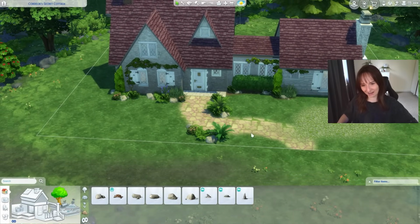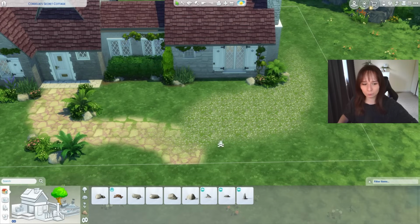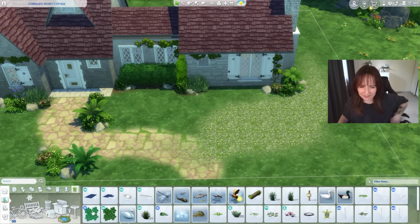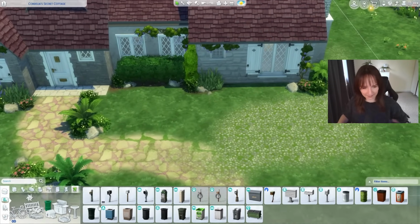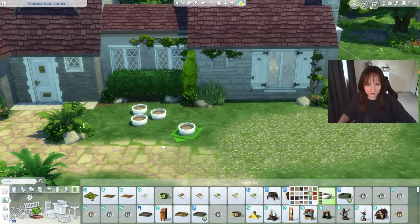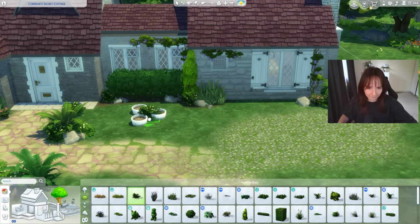So I did a little pink driveway kind of thing. Well, it's a walkway. But we will have more stuff out the front. So I'm kind of thinking even little pots like that, I think that would be absolutely adorable to have at the front. Maybe we can overgrow these a little bit too. That's one of my favorite things to do.